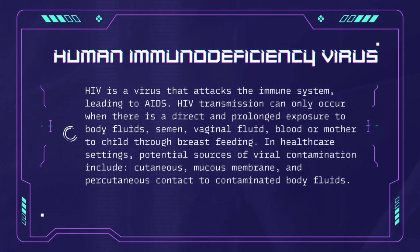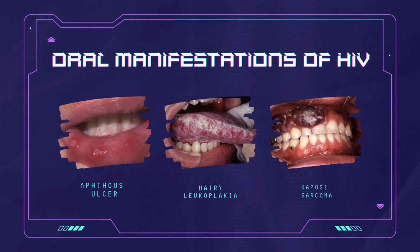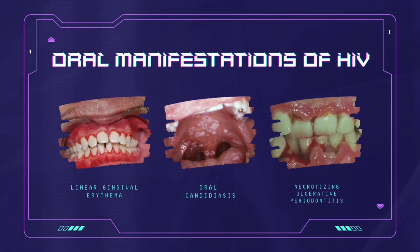HIV, or human immunodeficiency virus, is a virus that attacks the immune system, leading to AIDS. HIV transmission occurs when there is direct exposure to body fluids: semen, vaginal fluid, blood, or mother-to-child through breastfeeding. In healthcare settings, potential sources of viral contamination include cutaneous, mucous membrane, and percutaneous contact with contaminated body fluids. Oral manifestations are early and important clinical indicators of HIV infection. Oral lesions are seen in 70 to 90% of HIV-positive individuals during the various stages of the disease. These lesions include aphthous ulcer, hairy leukoplakia, Kaposi sarcoma, linear gingival erythema, oral candidiasis, and necrotizing ulcerative periodontitis.